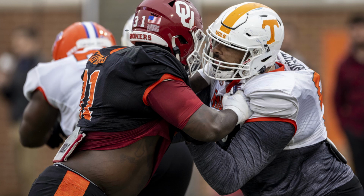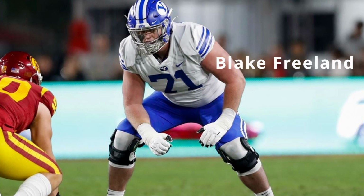And then the third tackle that I want to mention is Blake Freeland out of BYU, offensive tackle, 6'7", 312 pounds. Very versatile player. He can play at both spots, left tackle, right tackle. I think he looked more natural so far at left tackle, but at right tackle he was really solid as well. I would obviously love it more as a right tackle because I think Braxton Jones, I still have faith in him that he could potentially be a long-term starter for the Bears. But nonetheless, we need help at the tackle spot, so it doesn't really matter by the end of the day.